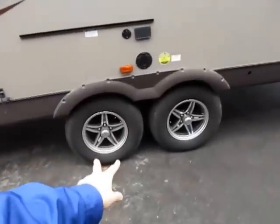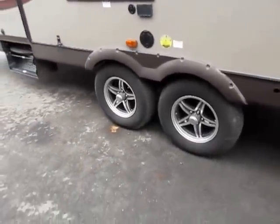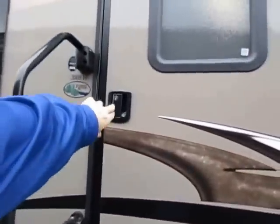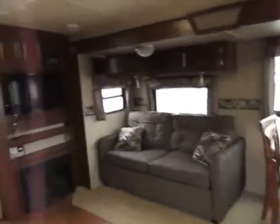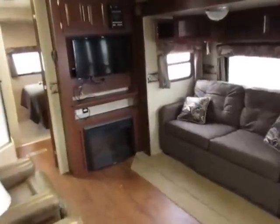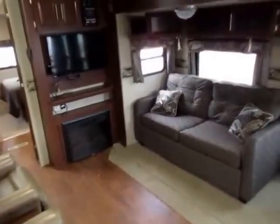Now, the axles. These are torsion independent axles. They're not leaf springs. They're not chucked together, so you're not going to get that bucking going down the road. Enclosed heated underbelly with 12-volt tank heating pads. That is something very, very few ultralights can match, to the point that I don't know of another one that can, but I'm sure there might be one or two. I'm just not aware of them.